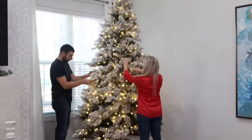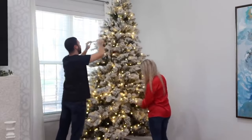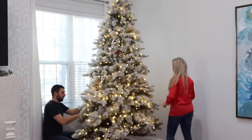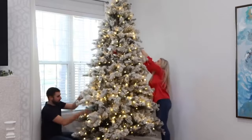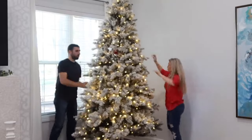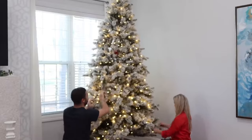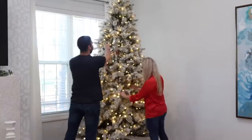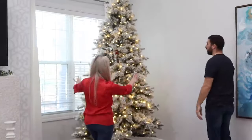But this is actually our 4th year using this tree and I still love it. We have not had one problem with it. You can see that it's flocked, and of course any flocked Christmas tree, you tend to lose a little bit of the flocking every year whenever you decorate with it. But you can still see it's such a full tree, still very much flocked. The lights still work on it perfectly. We've never had one issue with the lights. So I really recommend it.